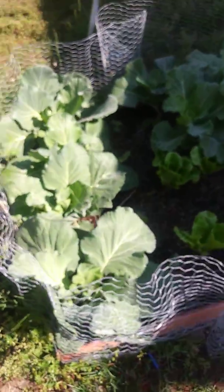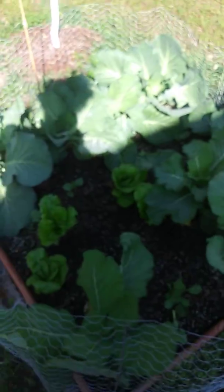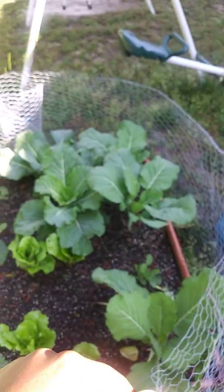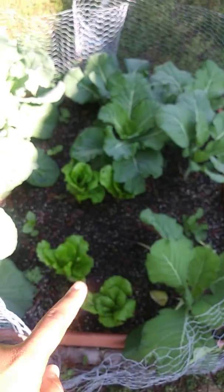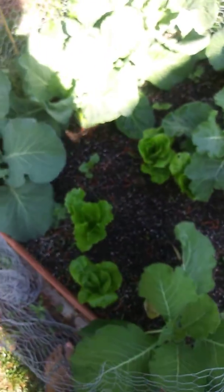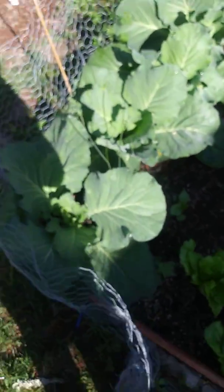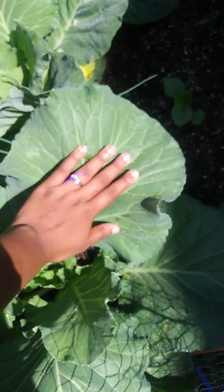Here you see in my last video this bed with little small babies. Now look how big they are. In the front is collard greens, lettuce. These are small because I've been picking off of these. Lettuce grows really fast, so I just pick what I need when I make a salad. Back here it's cabbage. So let me show you compared to my hand how big the leaves are. They're really big.